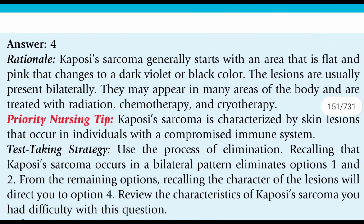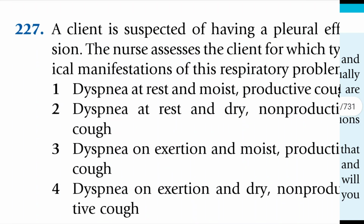Answer: 4. Rationale: Kaposi's sarcoma generally starts with an area that is flat and pink that changes to a dark violet or black color. The lesions are usually present bilaterally. They may appear in many areas of the body and are treated with radiation, chemotherapy, and cryotherapy.